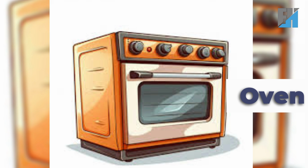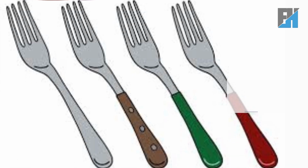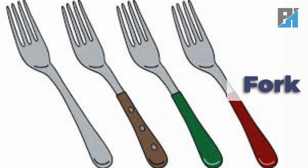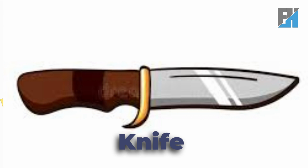5. Oven. O-V-E-N, oven. 6. Spoon. S-P-O-O-N, spoon. 7. Fork. F-O-R-K, fork. 8. Knife. K-N-I-F-E, knife.